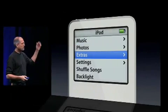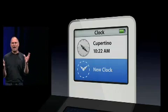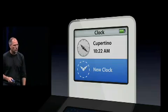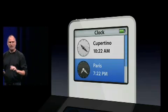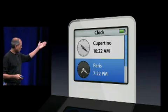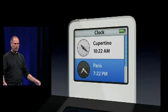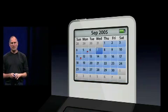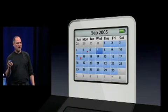And we've added some great things in extras. We have a new clock, which is set to Cupertino when we ship it, but you can put it to any major city in the world. But you can also add as many clocks as you want, and just scroll down and see them. And they go dark when it's nighttime, and have however many clocks you want. Of course, we have games. We have beautiful calendars. We have some new things, too.